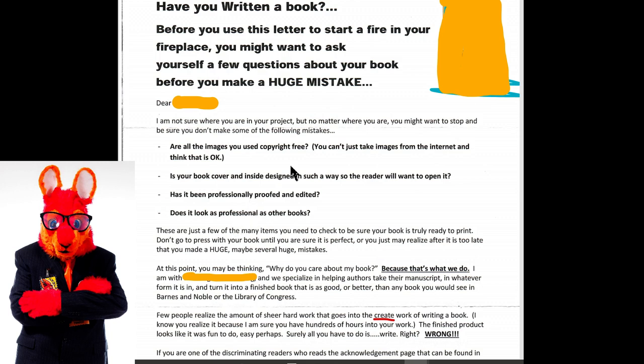Has it been professionally? This subthought should be its own thing. So if you're going to make a bullet list, don't use parentheses. Instead, this should be its own subthought. So it's like, all the images you used, are they copyright free? And then you would put a sub bullet that says you can't just take images off the internet and think that's okay.